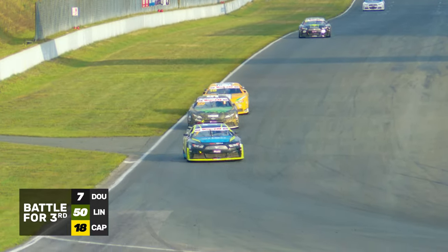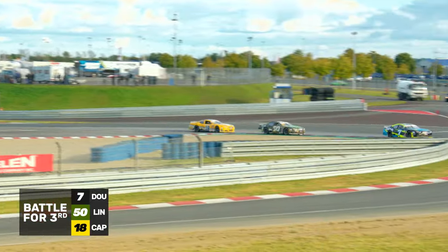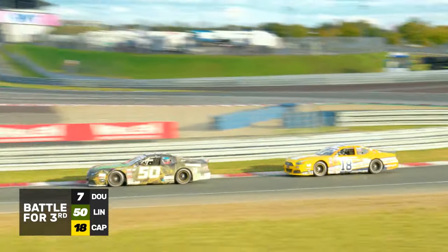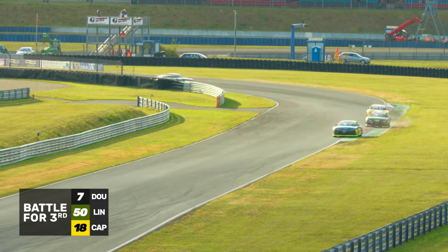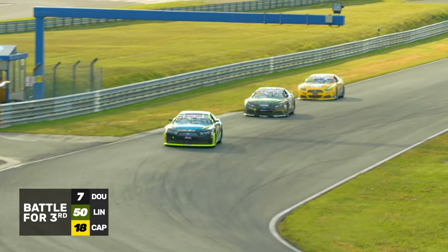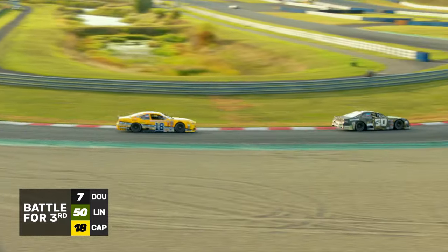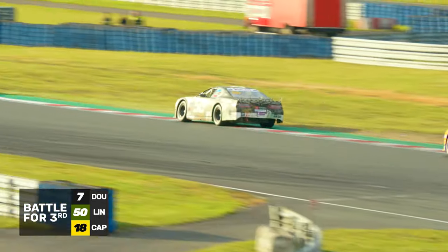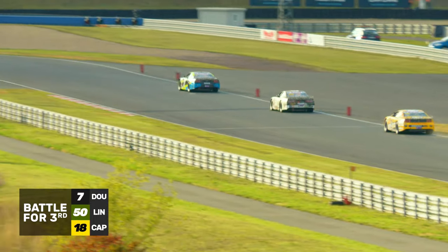Dubek, Linster, Capelli, third, fourth and fifth places. Claudio Remigio Capelli smells a podium. But will the door open enough for him to try and squeeze through before the end of this race? As the afternoon becomes the early evening here at Oschersleben, his time is running out, the laps are ticking away.